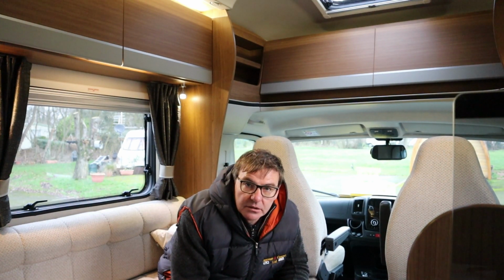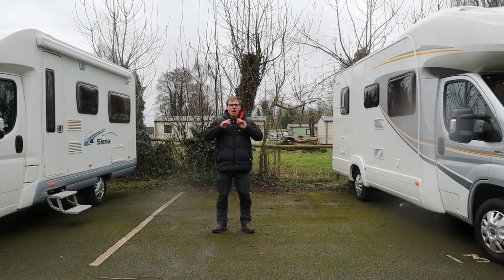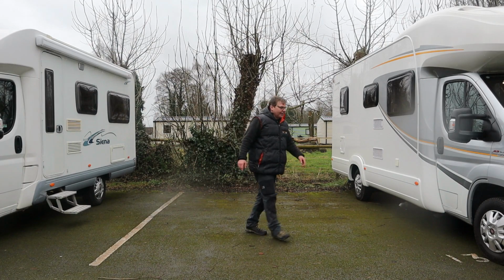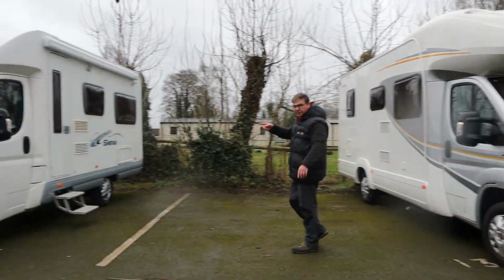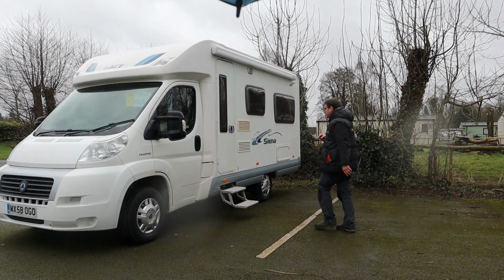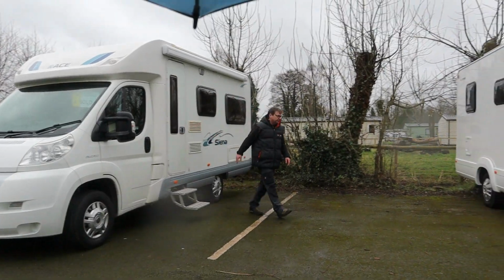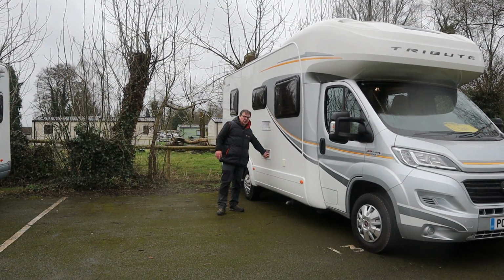Can we show something like that? Yeah, go on, I've got an example. Let me show you this. Two motorhomes. And the goat. Auto Trail. Ace. Two different types. Now here are the fridge vents for the Ace. And here are the fridge vents for the Auto Trail.